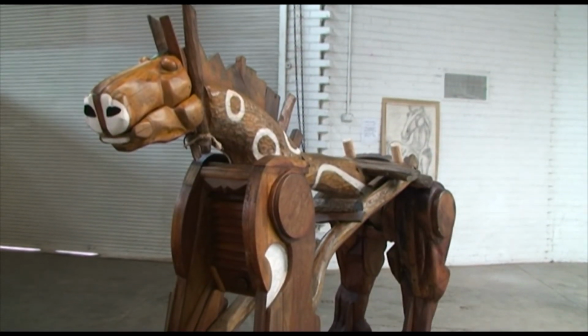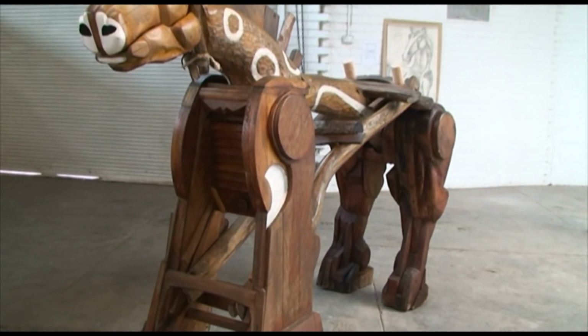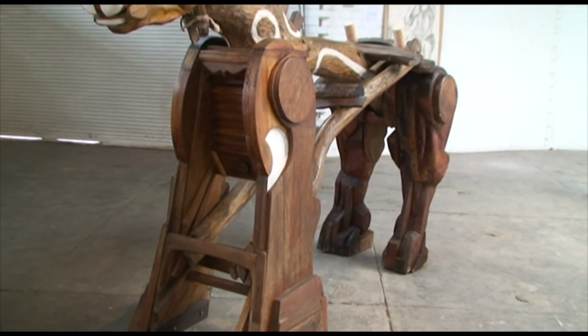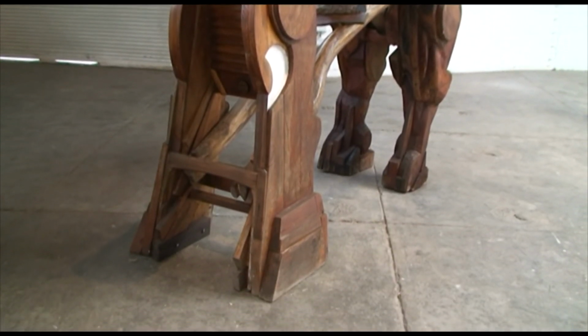Okay, Crazy Horse here is a totemic symbol of Crazy Horse, the Indian chief who fought the United States in the 19th century, and he represents the spirit of defiance.